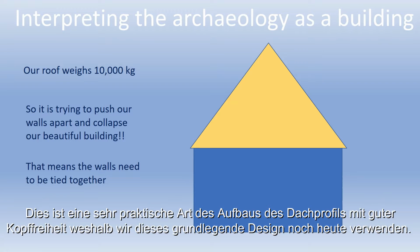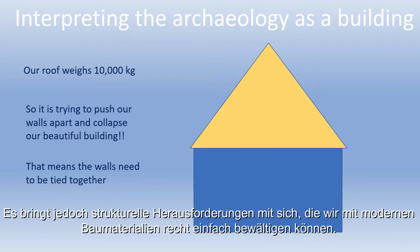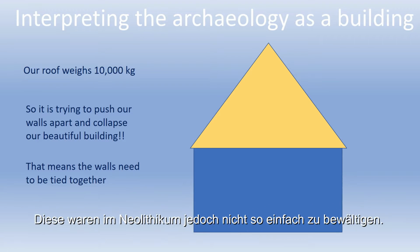This is a very practical type of building. The roofs allow good headroom, and it's one of the reasons that we still use this basic design today. However, it does present structural challenges. We can overcome these quite easily with modern building materials, but not so easily done in the Neolithic.